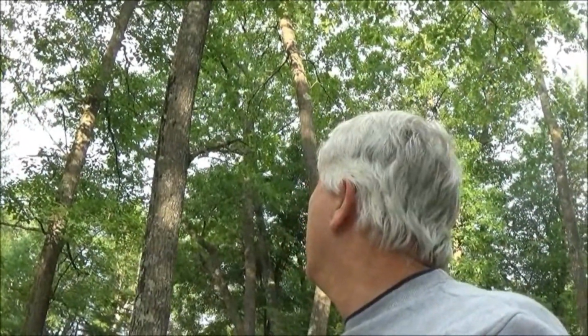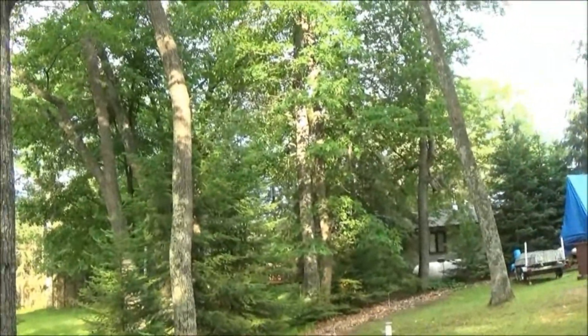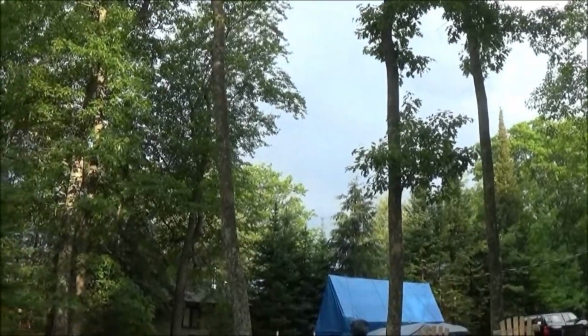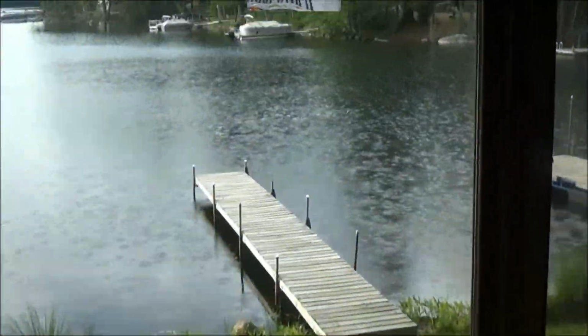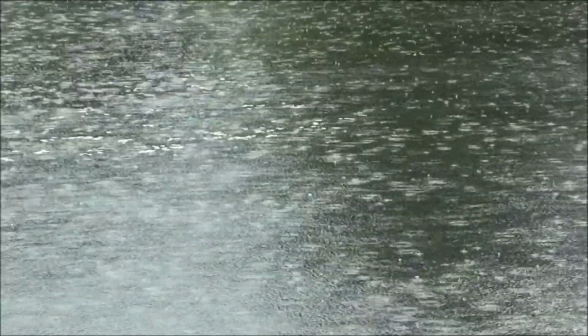Yeah, you can hear it. Listen. I'm hoping it all just keeps sliding north of us. Well, whatever happens, we'll deal with it, right? One step at a time. Well, here comes the rain. It's starting.